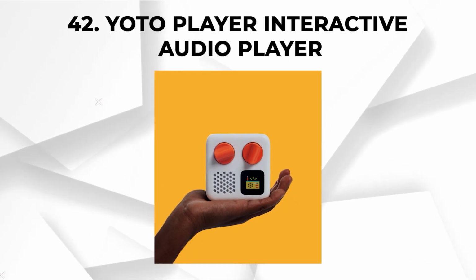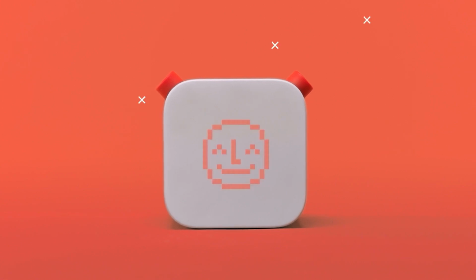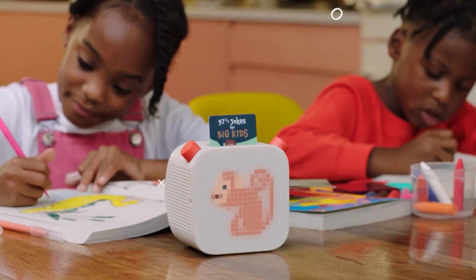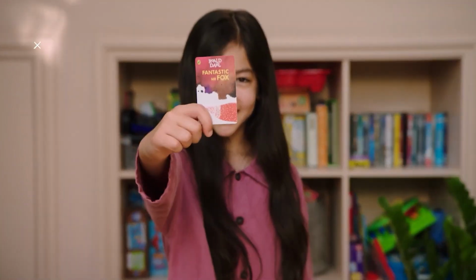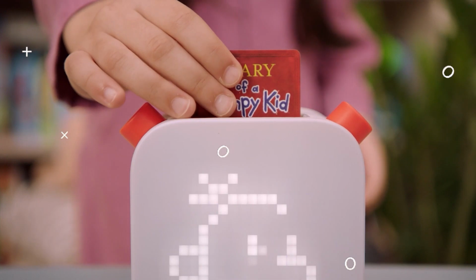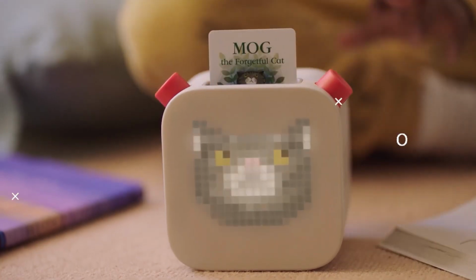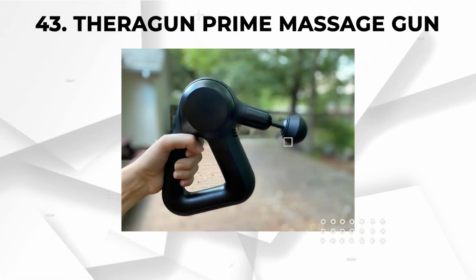Number 42. Yoto Player Interactive Audio Player. I thought cassettes were fantastic. Even though the sound was terrible, you couldn't skip tracks, and they seldom lasted very long before being devoured by the tape monster. I used to like listening to stories on cassettes when I was a child. The Yoto Player is a contemporary version that is just as tactile and exhilarating. For me, there was something very fulfilling about inserting the cassette into a player, hitting play, and being lost in a rippling tale.